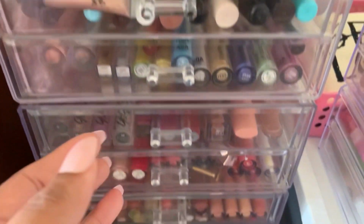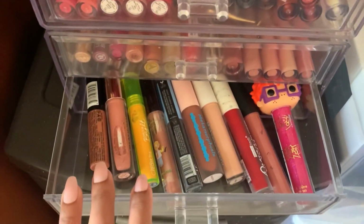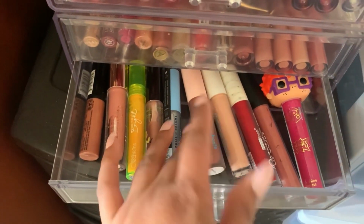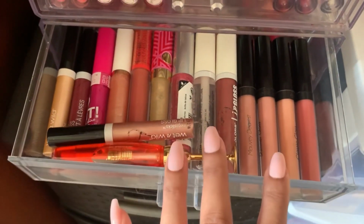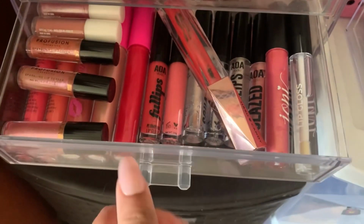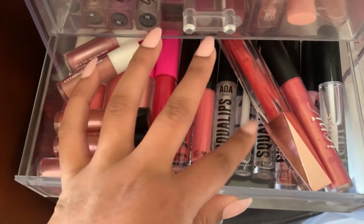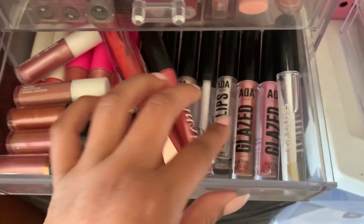All right, next we have glosses. I'm just gonna go ahead and choose one now that we're here. We have this drawer. And if I didn't mention it, we are doing a Shop Missy edition, so it has to be from Shop Missy. I don't think anything from here is from Shop Missy. Okay, so we have all of their squat lips, we have their fill lips, and I also have their glazed glosses here.